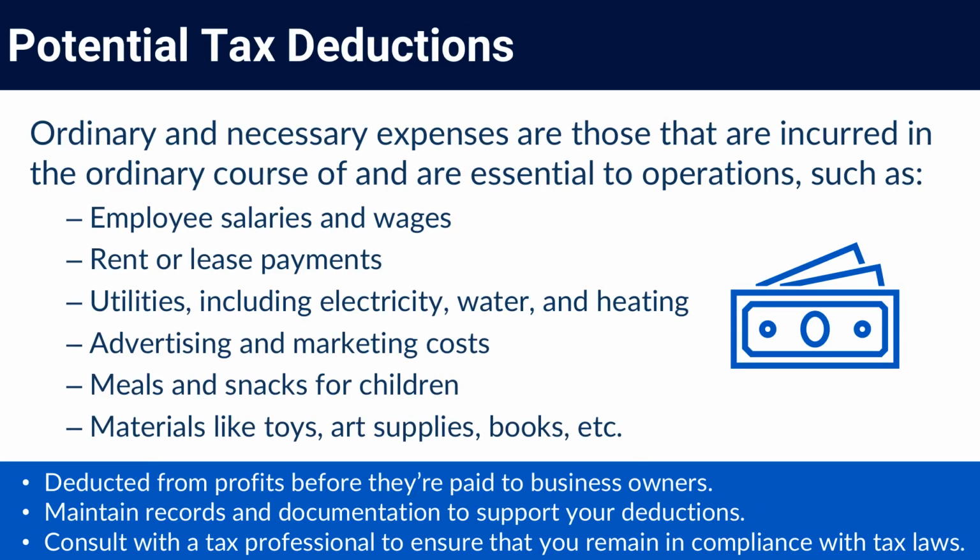As an S corporation, you can deduct ordinary and necessary business expenses when calculating your taxable income. Ordinary and necessary expenses are those that are incurred in the ordinary course of and are essential to operations. For example, deductible expenses for a child care business could be employee salaries and wages, rent or lease payments, utilities, including electricity, water, and heating, advertising and marketing costs, meals and snacks for children, or materials like toys, art supplies, and books. Deducting expenses reduces your taxable income which in turn lowers the amount of taxes you're paying.